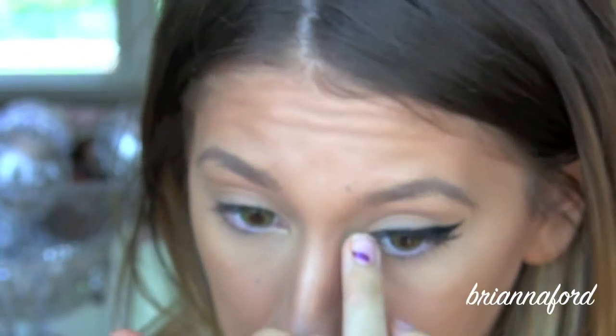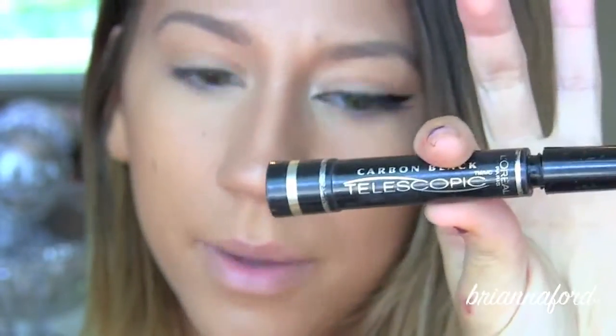Then I'm going to take my highlighter, MAC Soft and Gentle, and I'm going to put a little bit into the corner of my eye to brighten it up. And then I'm going to be applying mascara. This is L'Oreal's Telescopic.